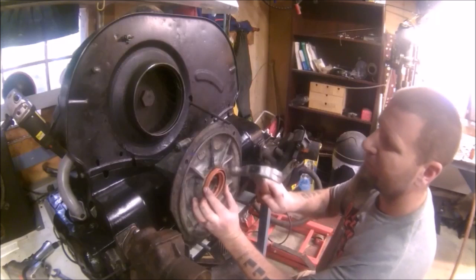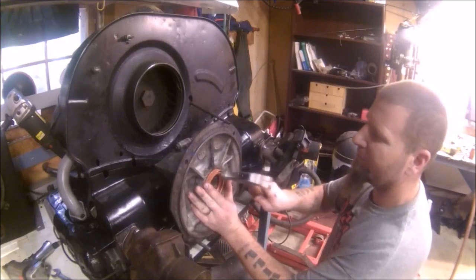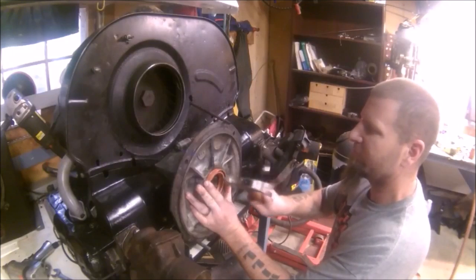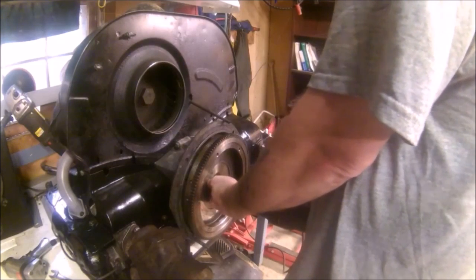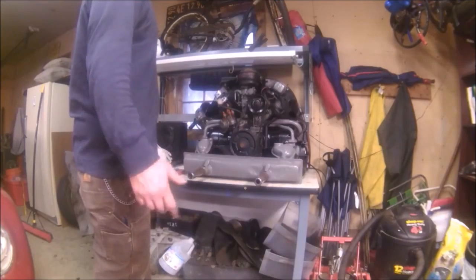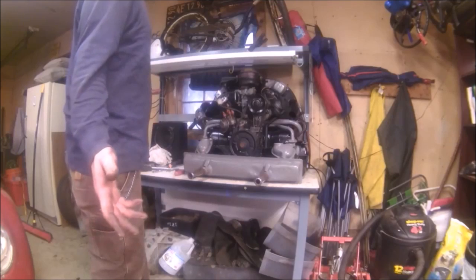Here you see me using the old rear front main seal, depending on who you are and where you're from, to tap in the new front or rear main seal. Cranking down on the flywheel, of course. Alright, there's the engine all put together. We set it on the bench for a while.